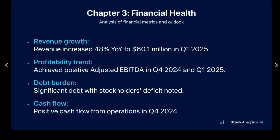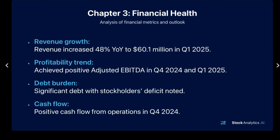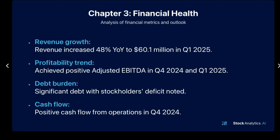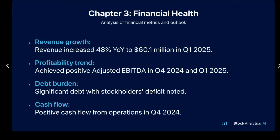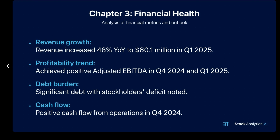Okay, so that difference is really key for you, the listener, to understand. Management is guiding to positive adjusted EBITDA. Right, which excludes things like interest expense, depreciation, stock comp. But analyst GAAP EPS estimates, which include all those things, particularly the significant interest expense on their debt, are still showing net losses for now. Exactly. It highlights that achieving actual GAAP profitability, the bottom line net income, will be a further step beyond achieving that operational adjusted EBITDA profitability. Managing that debt interest is a big factor there.